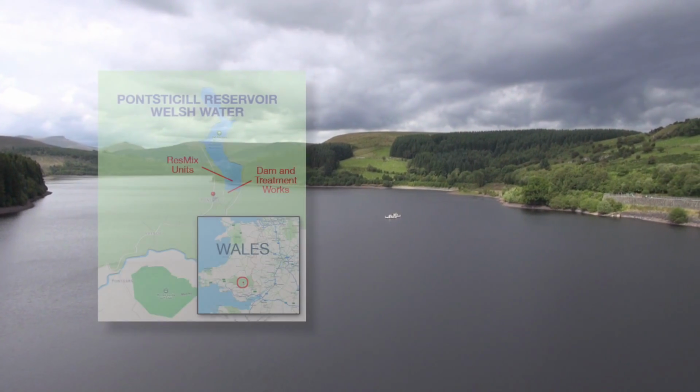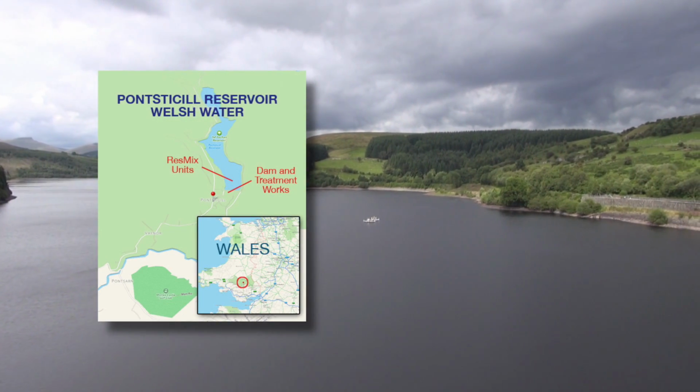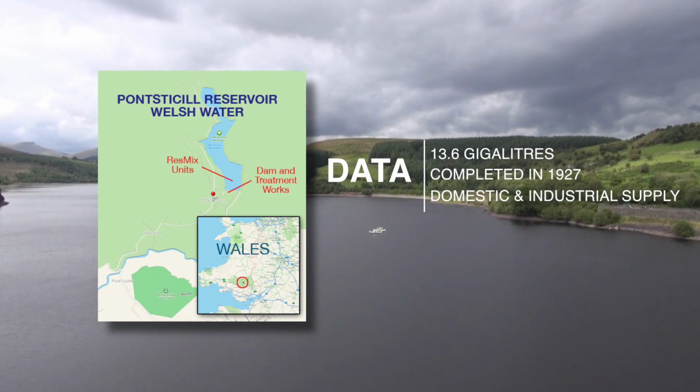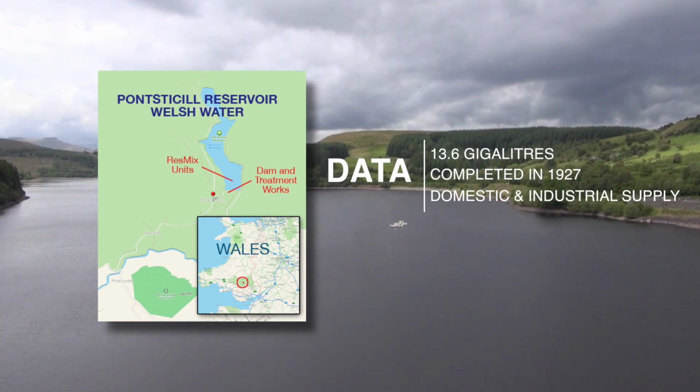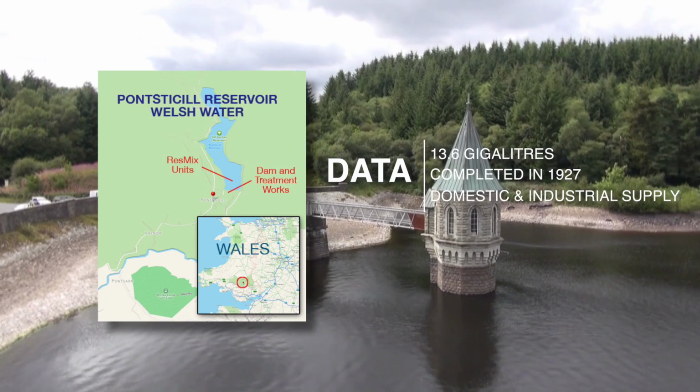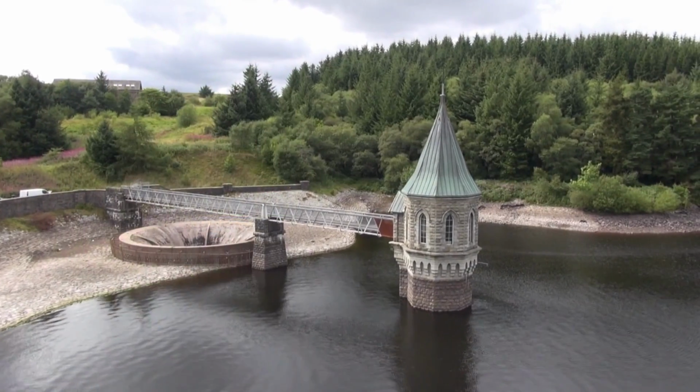The Pontsticill Reservoir is located in South Wales in the Brecon Beacons National Park and is operated by Welsh Water. The 13 million cubic meter reservoir and 110 foot high embankment were completed in 1927 and supply water to industry and population to the south.